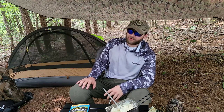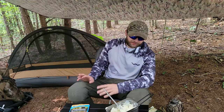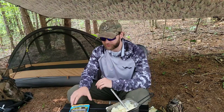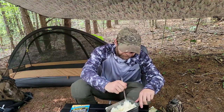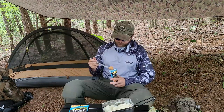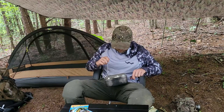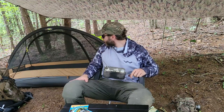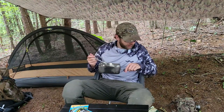Whenever you rely on taking spices back and forth from your main daily use stuff and then camping gear, it's easy to forget. I do this all the time and I still forget them. Oh yeah, these are really good. But the butter is what makes them good. Oh yeah, teriyaki chicken's great. All right, well guys, I'm going to finish eating this delicious meal, and then we'll get our sleep system set up.